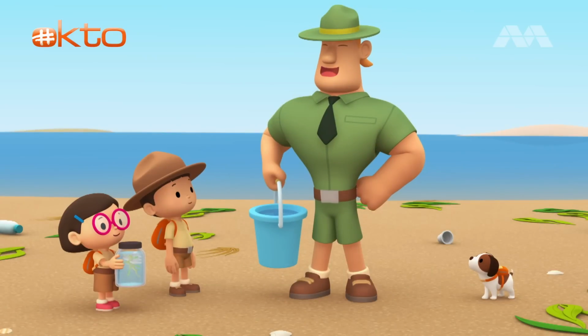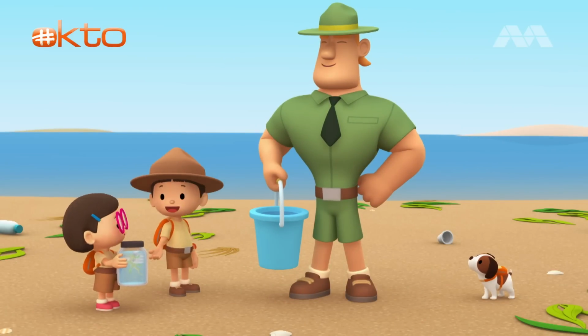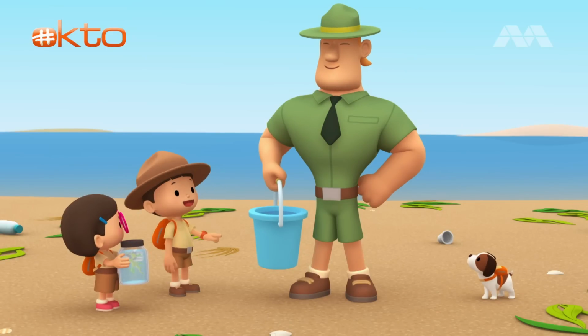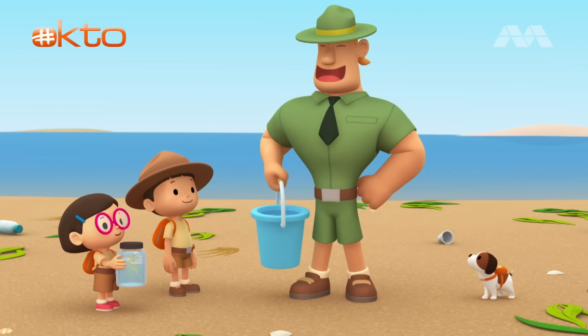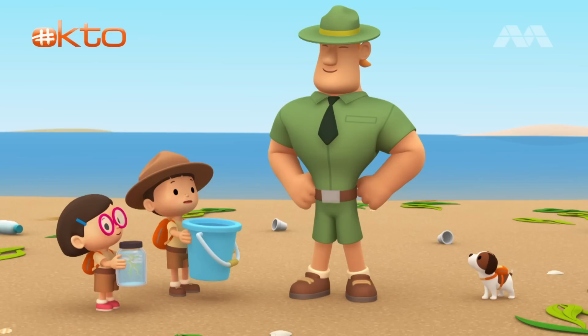Good job, Junior Rangers. We found all the leafy sea dragons. Since we're taking our leafy sea dragon back to its natural home, we can also bring these, Ranger Rocky. That's wonderful, Leo. Please, take this. But what should we look for now?